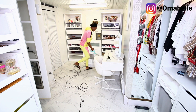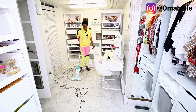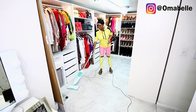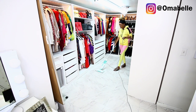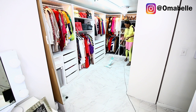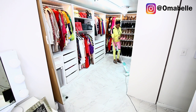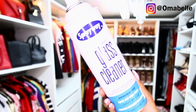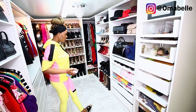All right, so I think I was talking and it passed where I vacuumed the room, and now I'm using my steam mop, which I always rave about. I told you guys, this steam mop is actually a lifesaver. Using this cuts my mopping into half, because while you're mopping, it releases steam, which makes it so much easier to clean your floor.